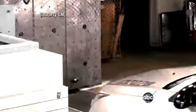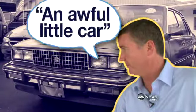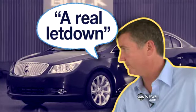Our tour guide on this wild ride is James Bell, GM's new head of consumer affairs, an audacious choice because he spent years slamming car companies as an automotive journalist, once calling GM's Cadillac Cimarron an awful little car and the Buick LaCrosse a real letdown. I guess you never thought you'd be doing this job. Never in a million years.